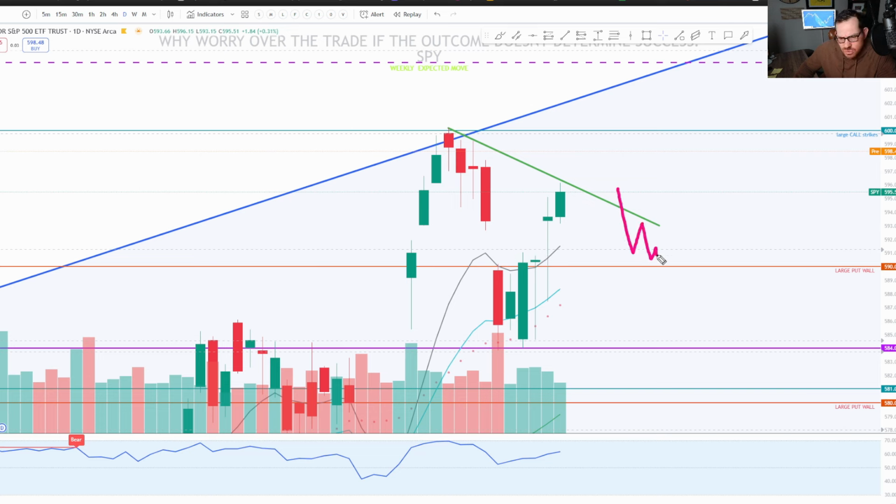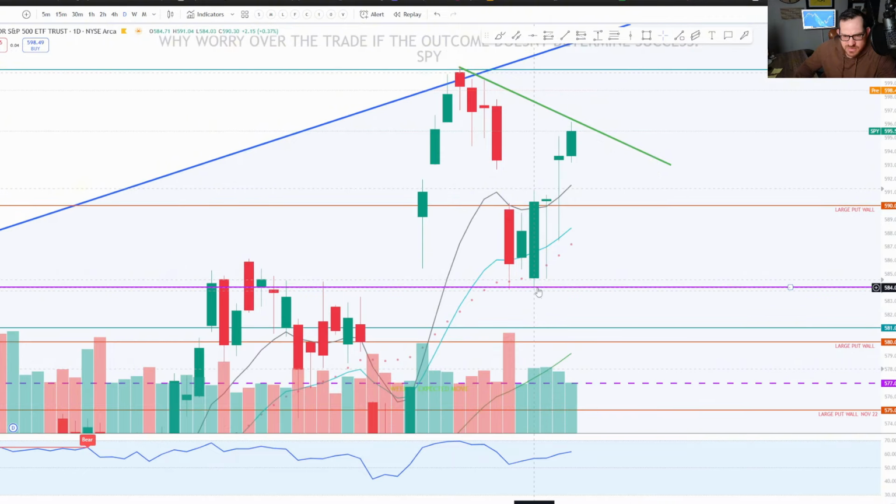If they do not hold 590, we will start selling off pretty quick down to about 585. So that'd be the next level to watch. 585 on SPY, 584 area. It looks pretty strong there for the bulls to actually hold that as well. Now that's well beyond the expected move for this week. I really don't think we'll get much lower than 590.